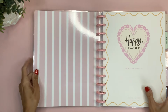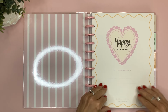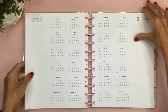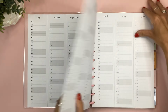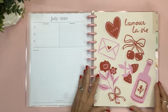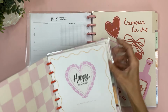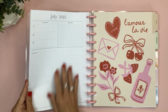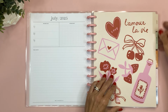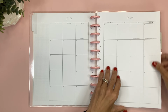It's this pink and white vertical stripe, and here's our name page and the 2025-2026 calendars and the perpetual calendar. And the dividers are going to be just the same as these that I just flipped through in the classic, but we'll still do a quick flip through. I want to show you the layout first, but this is the currently sheet set up the same way just for the big, and we've got the big monthly layout here, clean and neutral.